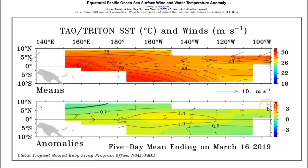In the Far East Pacific, a little bit stronger out of the east than normal. But once you get to about 140 west, that's like halfway to Hawaii, winds turn westerly, westerly, westerly, westerly. That all suggests the active phase of the MJO.